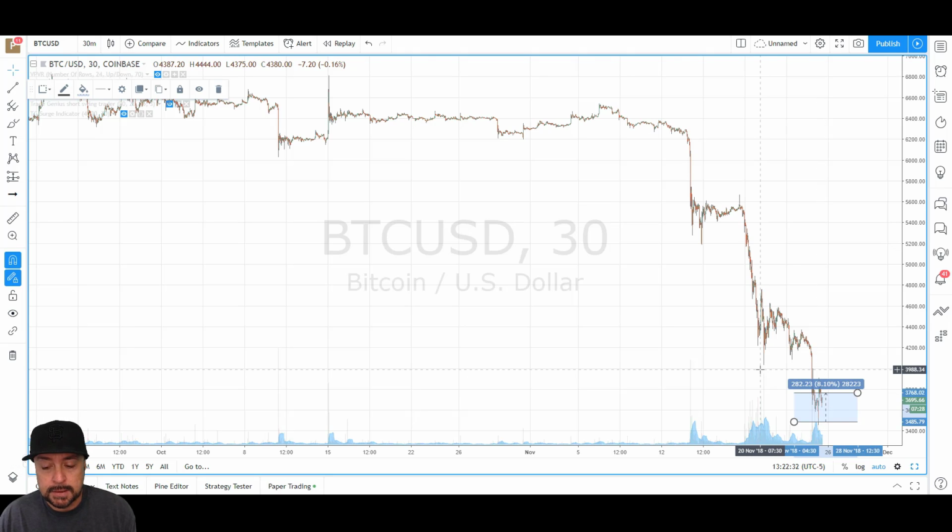So even though the price of Bitcoin has come down, these levels are giving us better swing trading returns on that. So it's a little bit of math to consider when we're dealing with these types of levels.